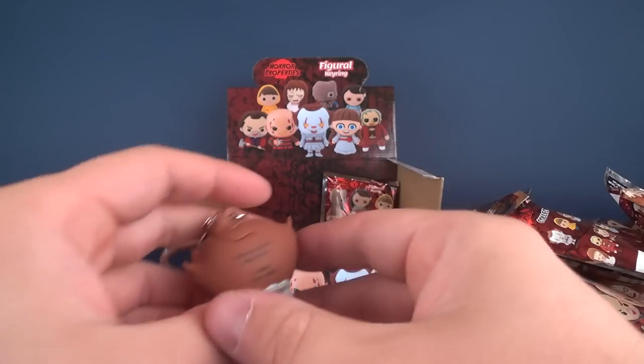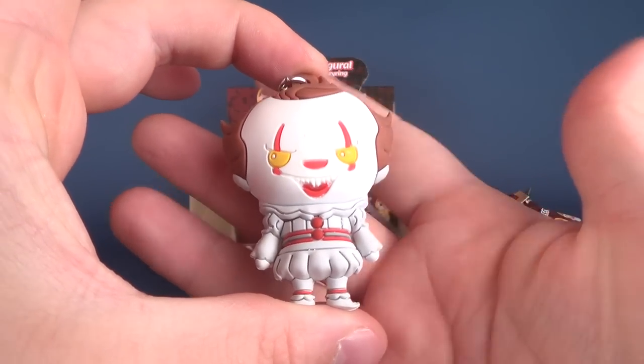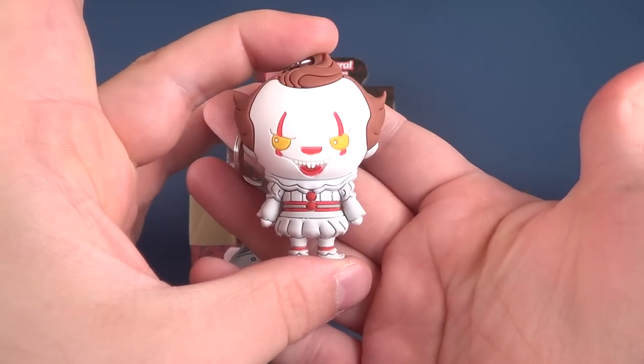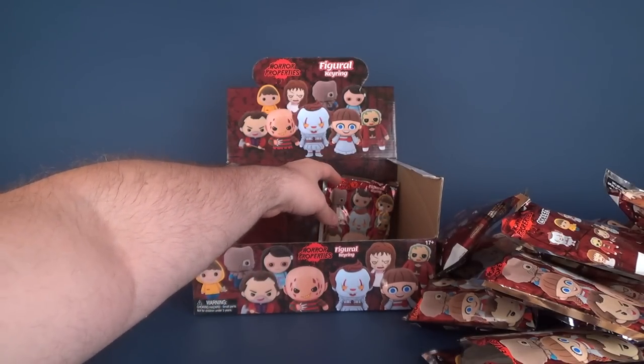Fingers crossed. In the meantime, though, we've got ourselves another Pennywise the Clown. Creepy looking design. Did you guys like the It remake? I'd like to hear your thoughts down below.